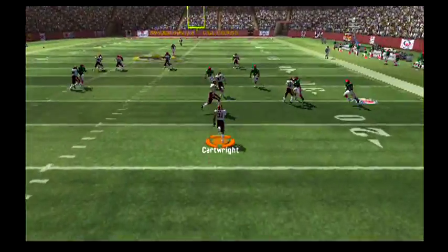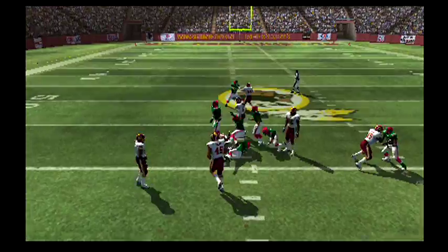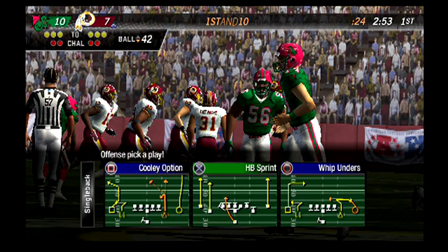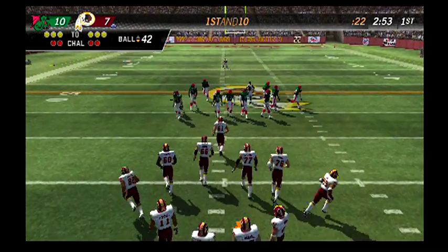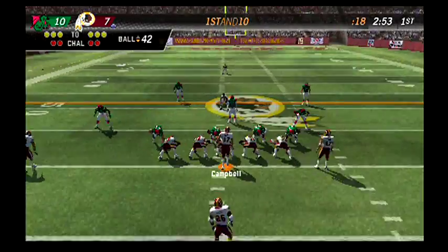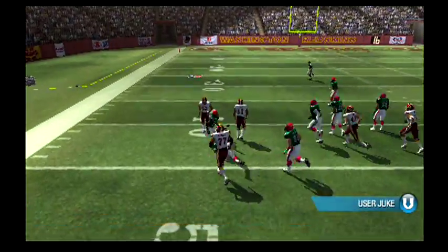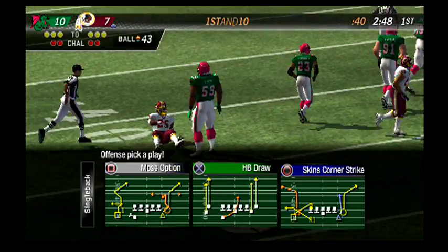From the 6-yard line. Cartwright has a nice return, taking it back to the 42. Ball on their own 42. Ball on the 42-yard line. The visiting team line up in a 4-3. They give it to the halfback. Number 59 is there on the stop at the 43-yard line.